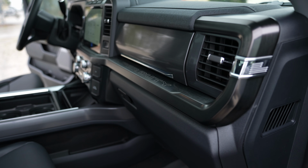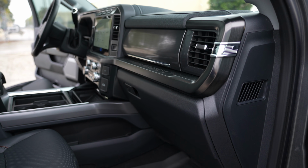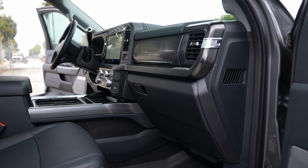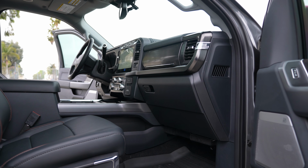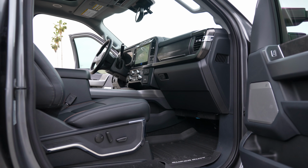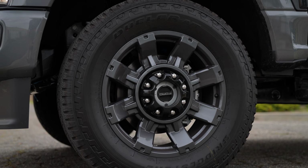I haven't sat in a 24 Duramax yet. I've only seen them on the outside, but I have sat in the 23, and the Duramaxes actually really do have nice amenities and perks to them as well. But as far as speed, as far as towing, off-road performance, because the GM platform's a little limited on that front, this is probably, in my opinion, and I'm sure people are saying I'm biased, the nicest truck for this year.